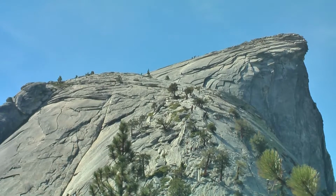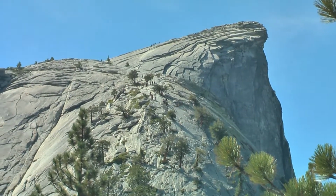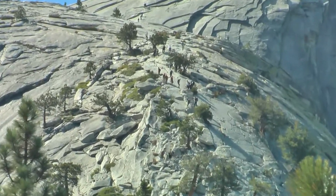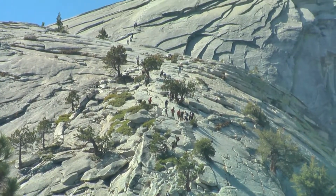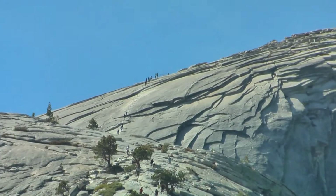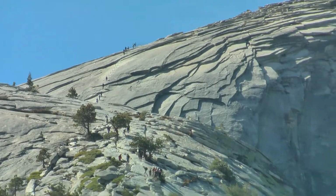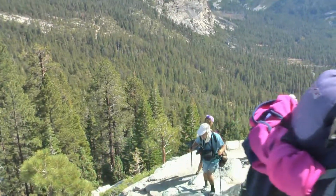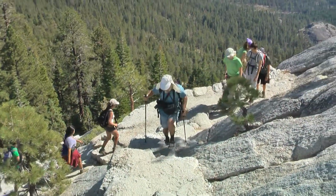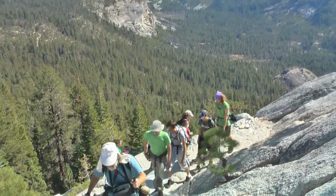Here's a good view of the climb up subdome. See people in amongst those trees. Then they drop down on the saddle, and on the other side are cables up to the top of Half Dome. Here's Bob going up the subdome, and we're always loaded with camera gear.